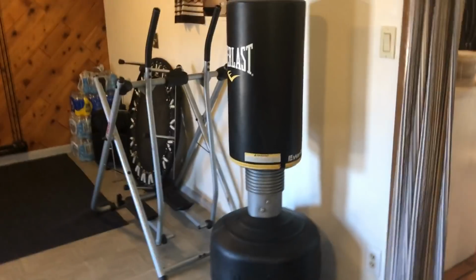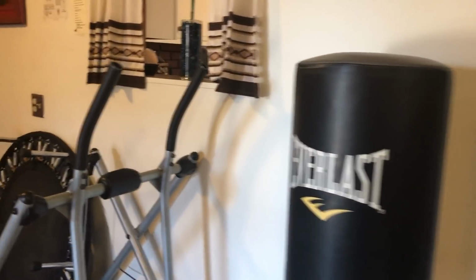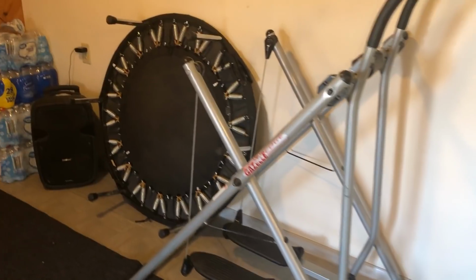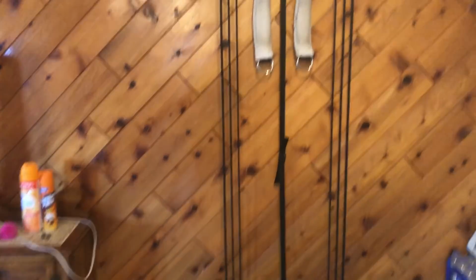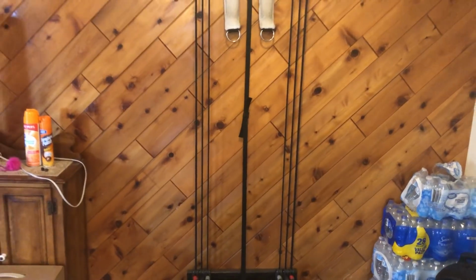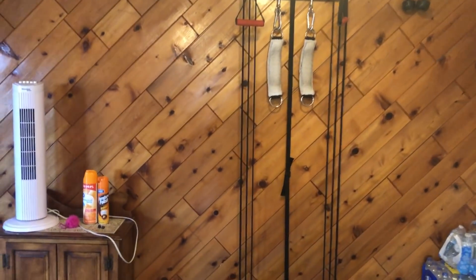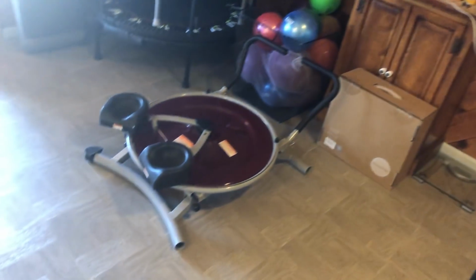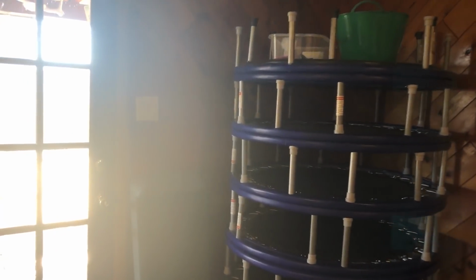I have my Everlast punching bag because I do kickboxing, kick cardio. Then I have the Gazelle, which of course I've had forever. And then I got this little puppy, which I absolutely love. I think this is the Body by Jake 2000 or 200. It's great for working the back and everything else. And I've got one for the abs, and of course my trampoline tower.